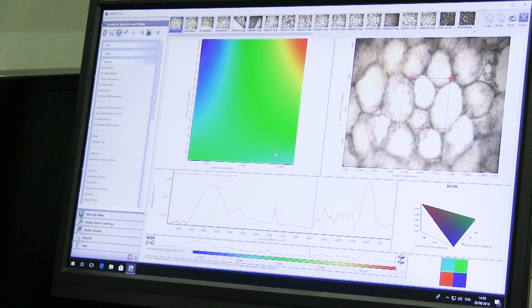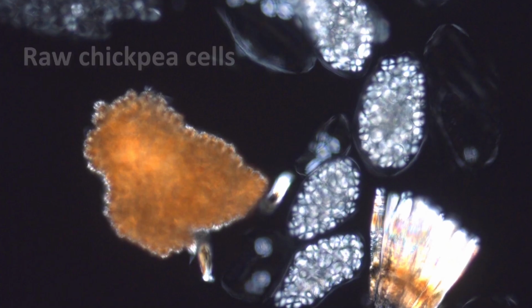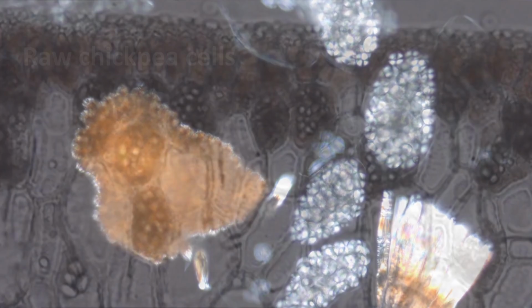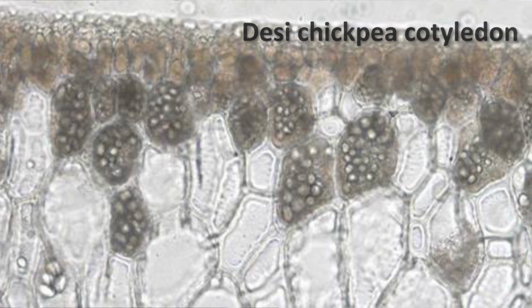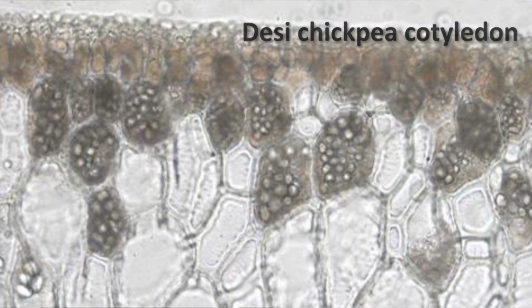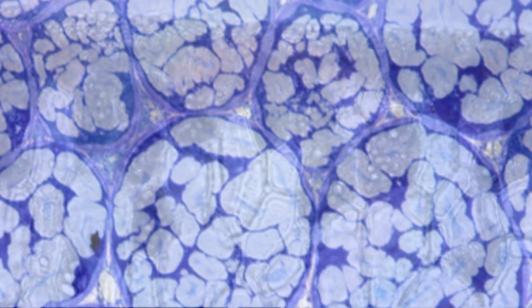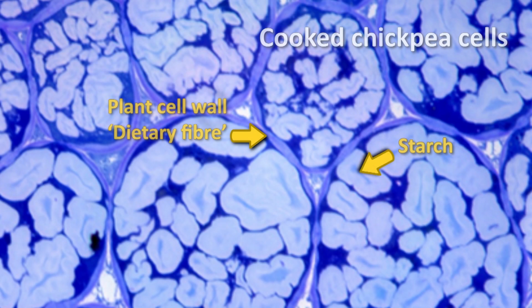And if the dietary fibre is encapsulating the nutrients, so if it's surrounding the starch and the protein that are naturally present inside the cell, then those nutrients aren't going to be released in the gut and they're not going to be absorbed. That can be a good thing if you are looking to perhaps not gain weight, because it means you're getting less energy from food.